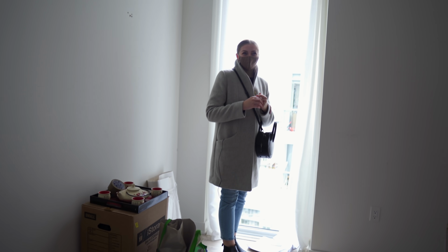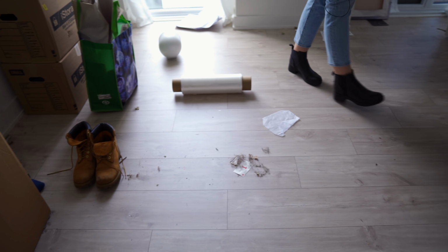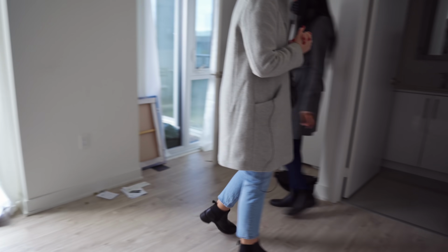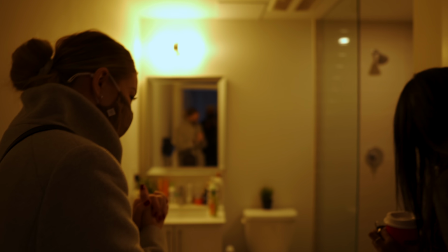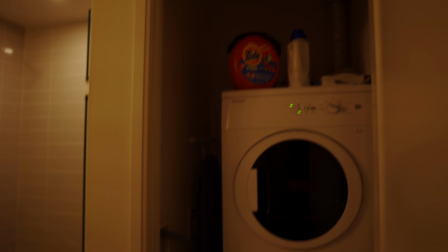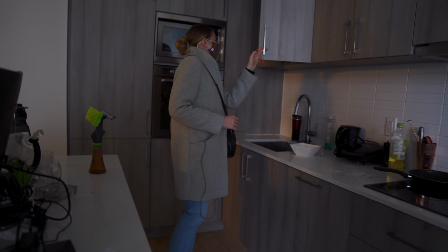I feel like the person must have abandoned it because it was very, very dusty and dirty in there. But overall, forgetting about all this stuff, it was definitely a nice place. It had two really large bedrooms. It had a really big bathroom as well, with the laundry in its own closet, and a big open concept kitchen and living space.